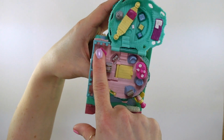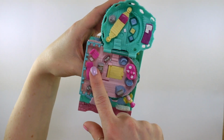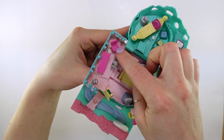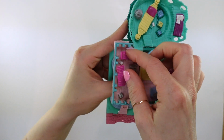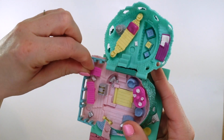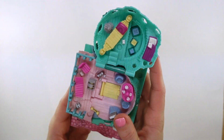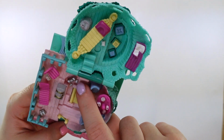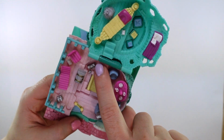So up here there is a lounge chair, so like a chair for laying in the sun. There is also another chair that swivels, so this chair will, I'm trying to get this on camera for you, so this chair does move. A treasure chest, of course. There is some kind of boombox here.